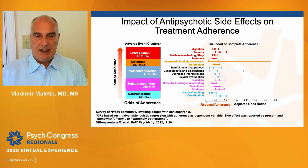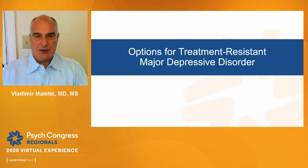And the second place are agents that are associated with metabolic disturbances, so changes in glucose levels, weight gain. These are likely to reduce treatment adherence by 36%. And then prolactin elevation, endocrine disturbances, sexual dysfunction associated with these agents is in the third place. It reduces treatment adherence by 31%.